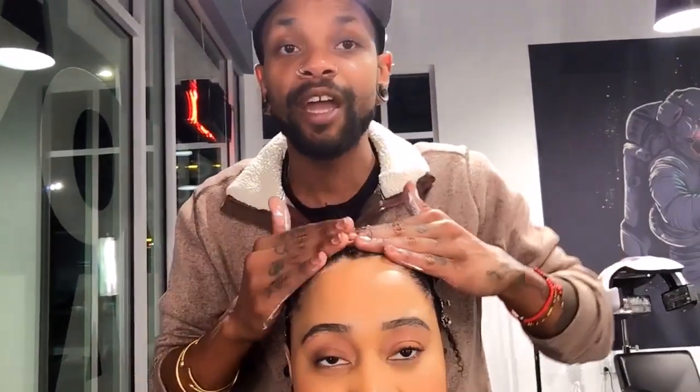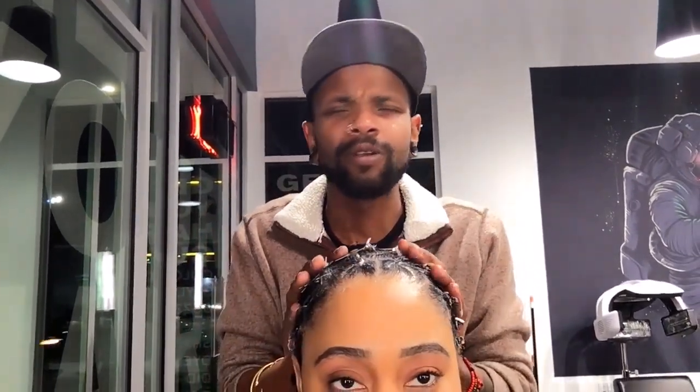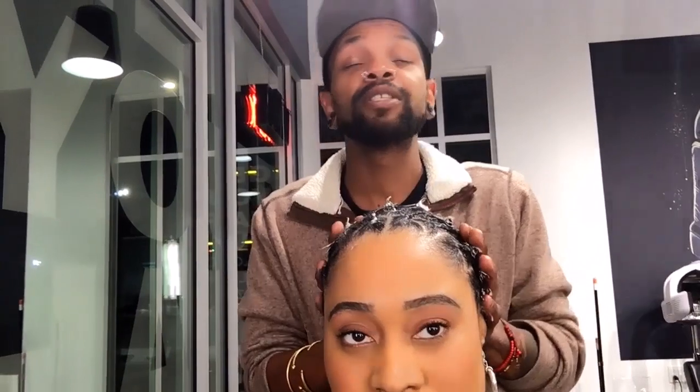This product is great even if you want to wrap your hair. It doesn't have to just be for locks. It can be for wrapping your hair, rollers, whatever you want to do. And it doesn't leave any residue. No residue at all, and it's going to be super soft. So wait till the end, you guys. We'll show you what the results are.